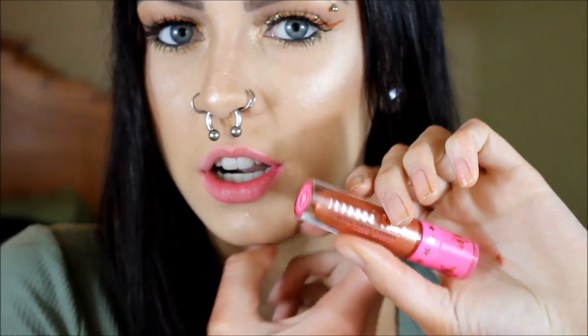Another metallic liquid lip I have from him is an inappropriate shade, so I will link it down below if you want to know what it is called, but it is his blonde gold metallic liquid lip, and it is so pretty. It is pretty dark on me because of my skin tone, but other people it looks really light. Let's check this one on and see how it looks.